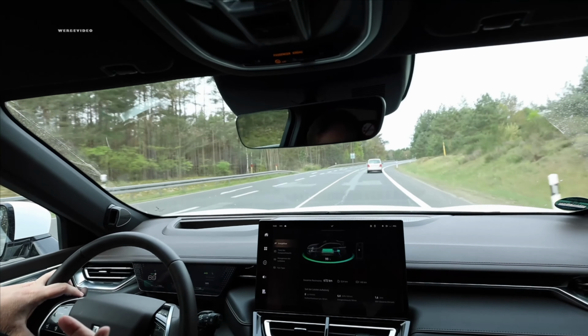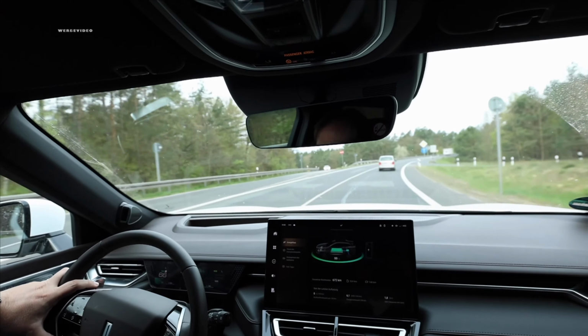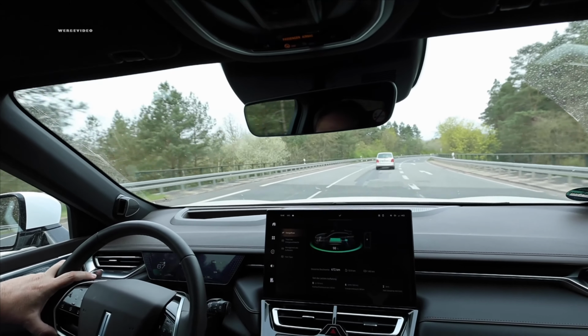Oh, what I forgot to mention was the tires. Stefan, what do we have there, actually? Saddle wheels, large 21-inch tires, 265s. Nice, big tires. Let's thoroughly check out if they significantly increase or perhaps notably decrease the vehicle's driving range.